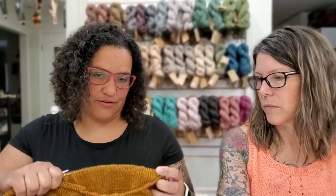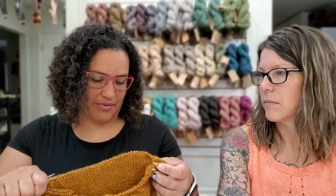So it gives you a high-low look anyway. With this one, if you have a really big bust, then it will be a little bit more dramatic because you already have it lower in the back. But it also is forgiving if you're just kind of in between there. You don't have to add them. So I haven't decided if I'm adding them yet or not.